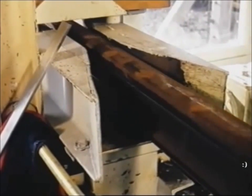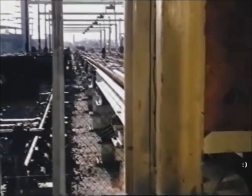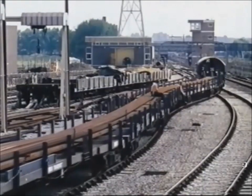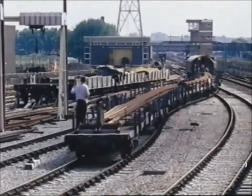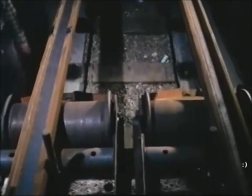Northumberland Park Depot. In the long term, it will service trains. But now, for the time being, it is a welding plant for 300-foot lengths of rail. Now that the chaired sleepers are accurately in position, laying the long welded rail is a quick process, using special rail trains and equipment.